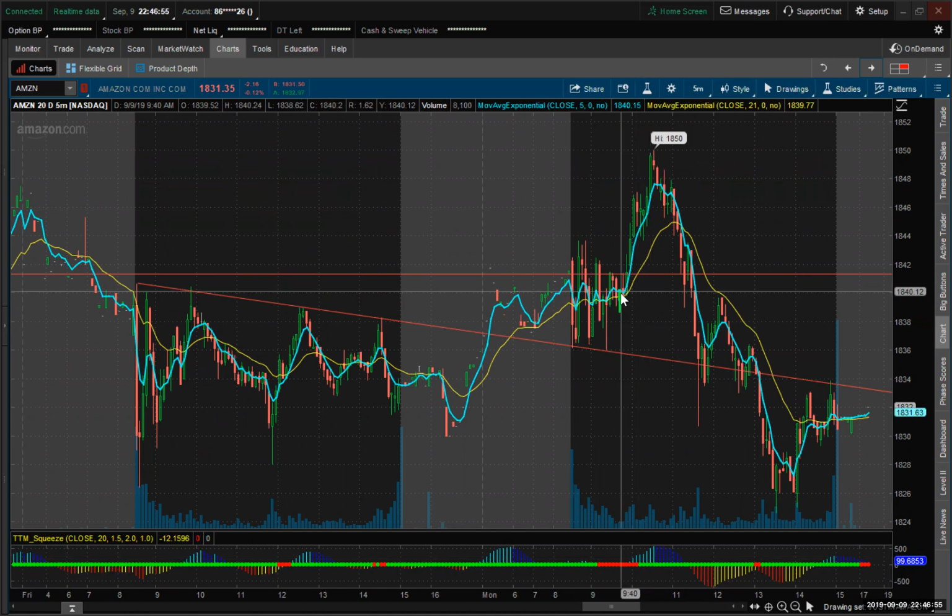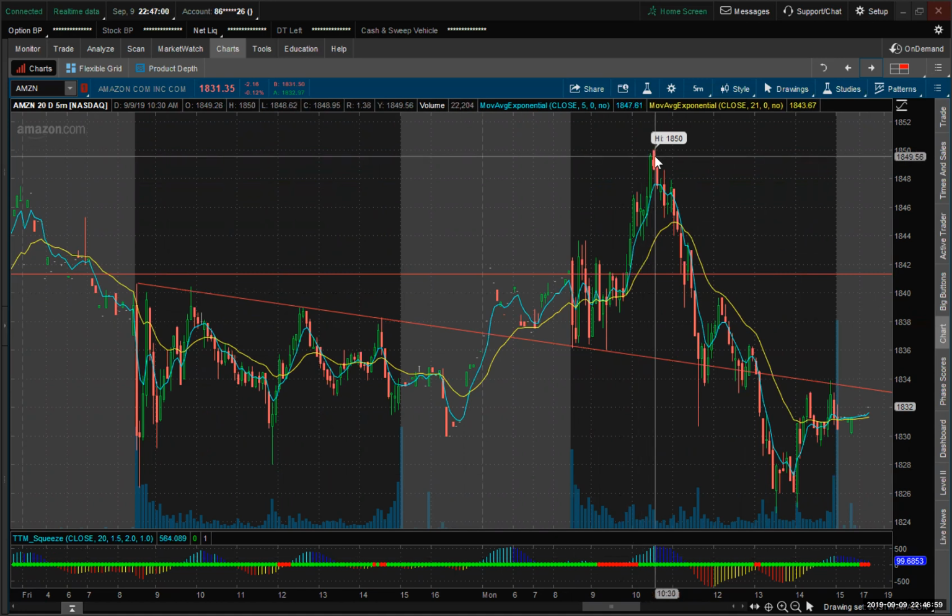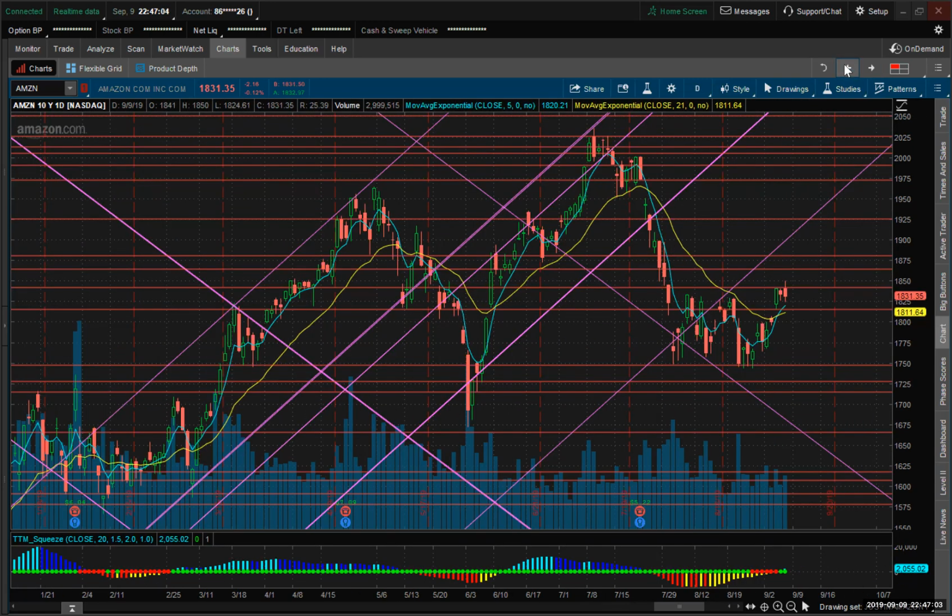Really the move happened before the squeeze fired, and once the squeeze fired, it was over sooner than it should have been. But it came into a really nice round number, 1850. Started to close this gap a little bit. The close on this day was 1855.32. I still think we have a chance to get up there. I think there's an opportunity to get back up there before a bigger roll down, maybe.